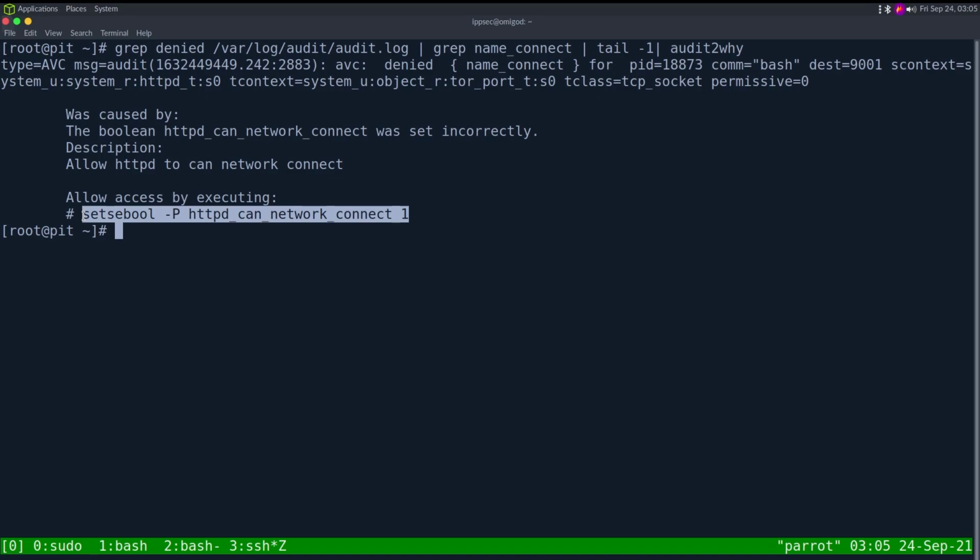And you may be thinking, this is a web server, it always connects to the network. Well, no, it binds a socket to the network and things connect to it and it talks back. You rarely have HTTP reaching out. There are cases where you'd have HTTP reaching out to a database, and you can also set that as well. So setsebool, and then we're going to do -P for the policy. httpd_can_network_connect, and there's a specific one for various things.